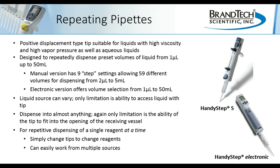Electronic repeating pipettes, such as the Handy Step electronic, offer a volume range that's expanded and much more flexible. With the Handy Step electronic, volumes from 1 microliter all the way up to 50 mL can be dispensed. The only limitation in liquid source with repeating pipettes, or the destination of the liquid, is accessibility of the tip for the liquid to be aspirated, or the ability of the tip to fit into the opening of the destination vessel.